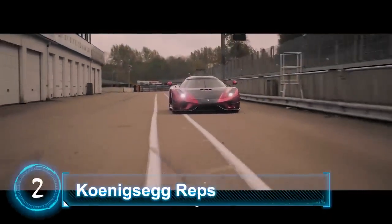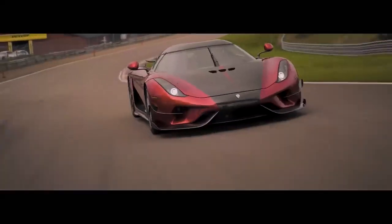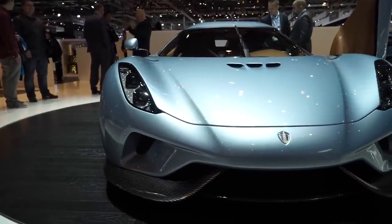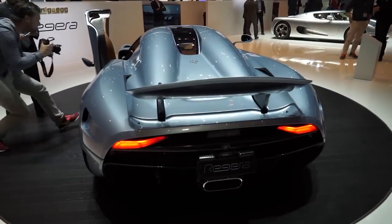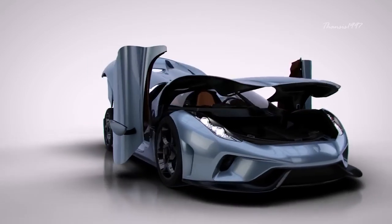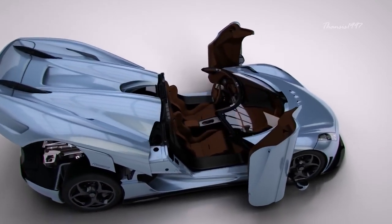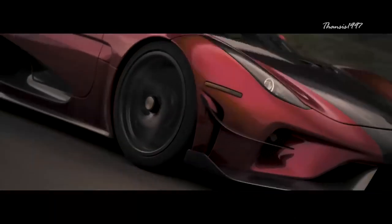Number 2. Koenigsegg Regera. If an automaker is indeed willing to undergo crash tests, it'd take about a dozen cars or so to generate enough data for comprehensive ratings. In other words, a dozen cars will be sent for destruction. For a niche automaker like Koenigsegg, those dozen cars are almost the entire production in any given year, so that's not financially sensible at all.